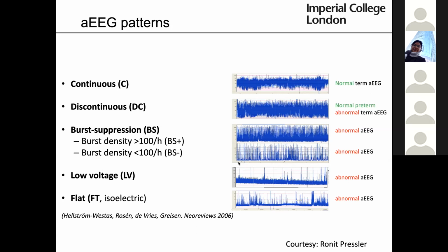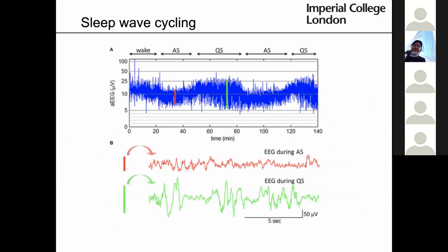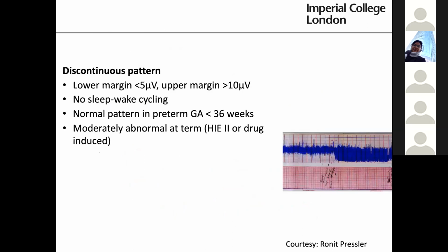So when we say burst suppression, sorry, let me show you some more trace of the normal voltage. You can see here, that's the normal trace, lower margin more than 5 here, upper margin more than 10, a nice snaky appearance of the sleep wave cycling. This is the sleep wave cycling I mentioned. This is because you often get discontinuity during quiet sleep, and that's manifest as a broadening of the trace. Now, the discontinuous pattern, like I said, could be normal in preterms, or it can occur in mild HI, or when you're giving some sedative drugs to the babies.